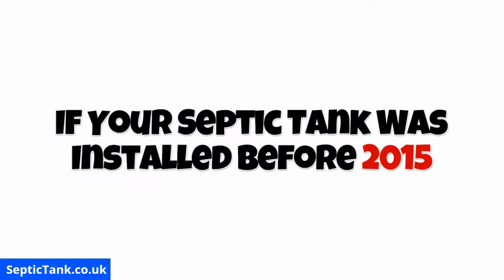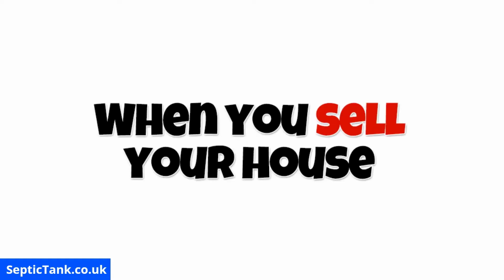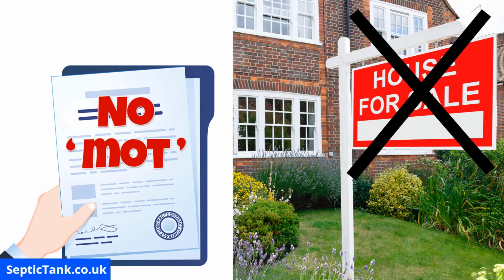So, if your septic tank was installed before 2015, how will these new laws affect you? Well, in two ways. Number one, when you try to sell your house. The solicitors representing the people buying your house will ask to see your MOT certificate. This government certificate shows the solicitor that your septic tank and soakaway complies with the new laws and is 100% legal. If your septic tank does not have an MOT certificate, then you will struggle to sell your house and your house sale could fall through.